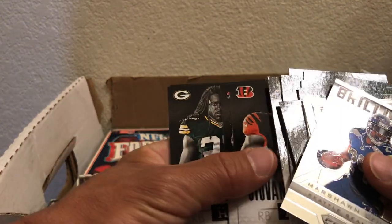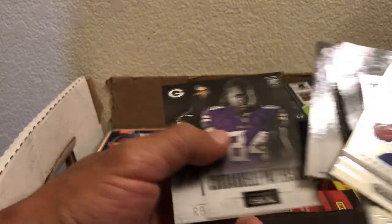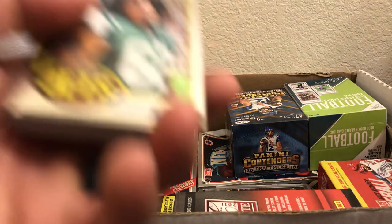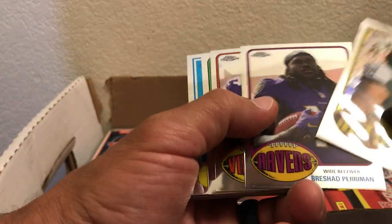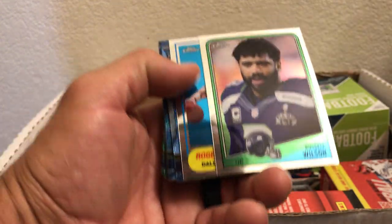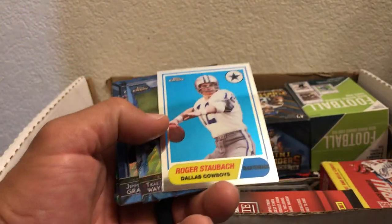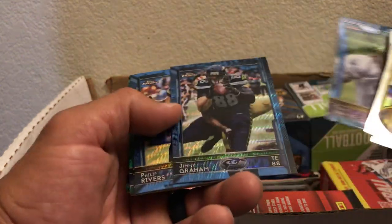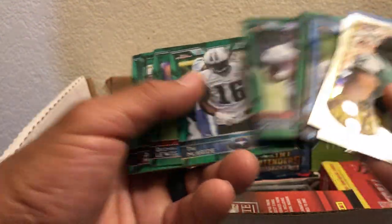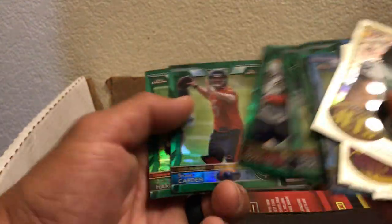Holy crap. Yeah, we scored, guys. You guys are probably sick of me saying this. Man, we scored. Rashad Greene, Stefon Diggs, Russell Wilson. These are dope. These Topps Chromes. Roger Staubach, Jimmy Graham, Philip Rivers, Bobby Wagner. Yeah, these are sweet.